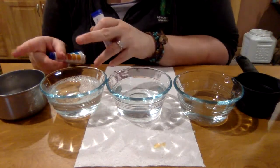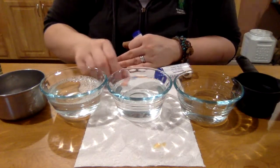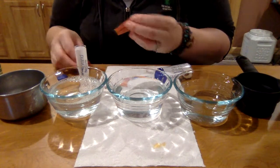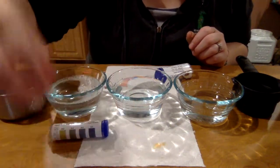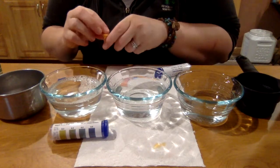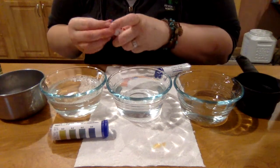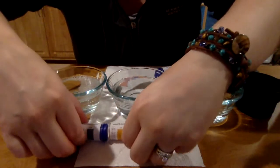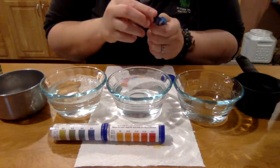All right, so again, we have our soapy water and our bleach. I'm going to get out some papers to do these tests. So that is 8 to 9.5. I'm just getting my papers out so I have them ready. This is 10 to 12. And then we have 12 to 14.